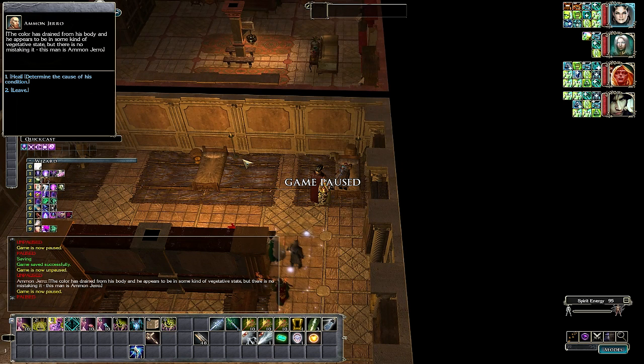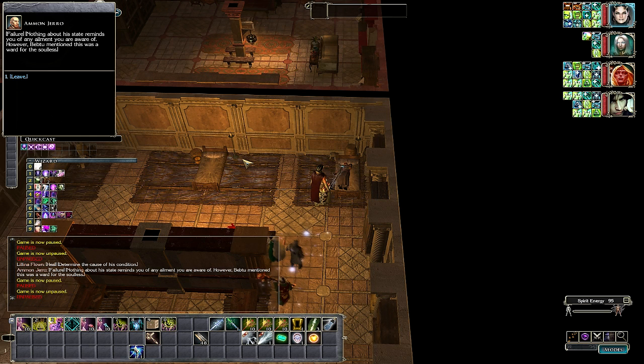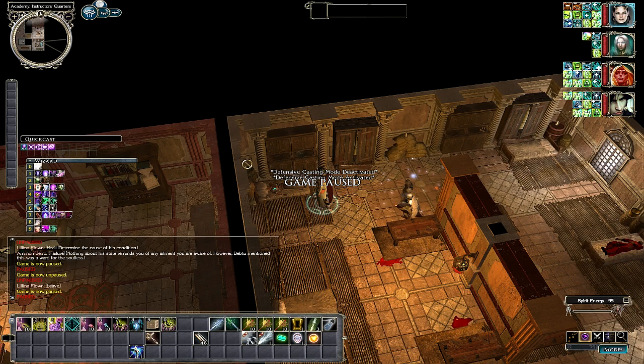The color has drained from his body, and he appears to be in some kind of vegetative state. But there is no mistaking it. This man is Amangero. Determine the cause of his condition. Nothing about this state reminds you of any ailment you are aware of. However, Web 2 mentioned that this was a ward for the soulless. So his soul must be here too.